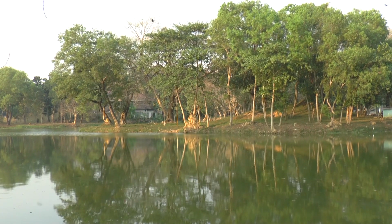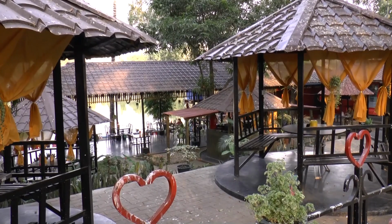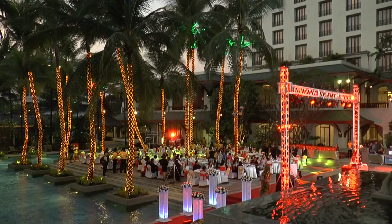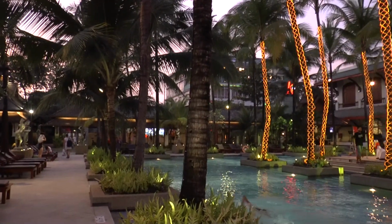There are lots of bars and restaurants, and we continued walking round the lake to this one, where we had an excellent meal for £6.50 for two. Back at the hotel, there was a product launch for pot noodles, so we went to bed to sleep off the jet lag.